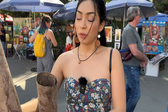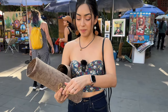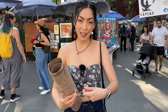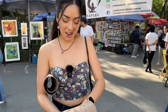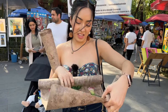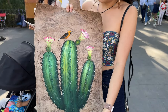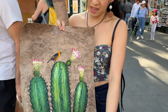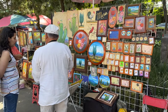It's impressive. We want to show off these beautiful pieces of artwork that we just bought at the place right behind me. I love succulents, I love cactuses, cacti, and I could not resist buying these two. Check this out, with a little hummingbird. I'm not sure what kind of paper this is, but something about the texture of the paper really stood out to me too.